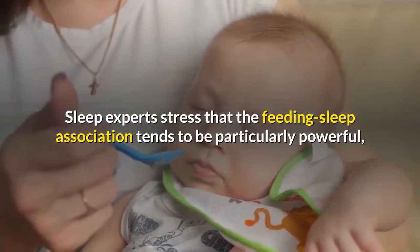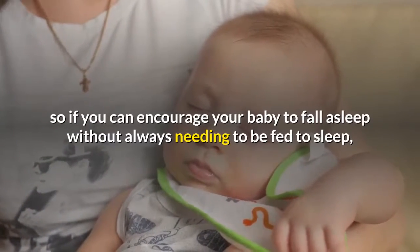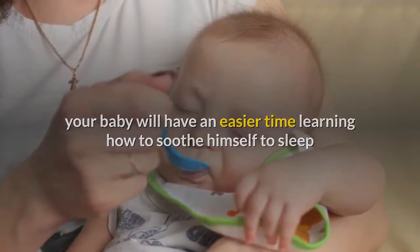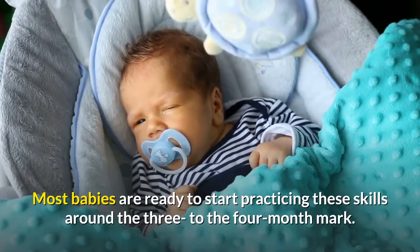Sleep experts stress that the feeding sleep association tends to be particularly powerful, so if you can encourage your baby to fall asleep without always needing to be fed to sleep, your baby will have an easier time learning how to soothe himself to sleep when he gets a little older. Most babies are ready to start practicing these skills around the 3 to 4 month mark.